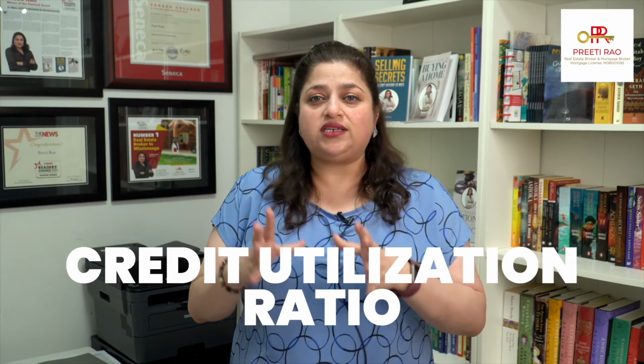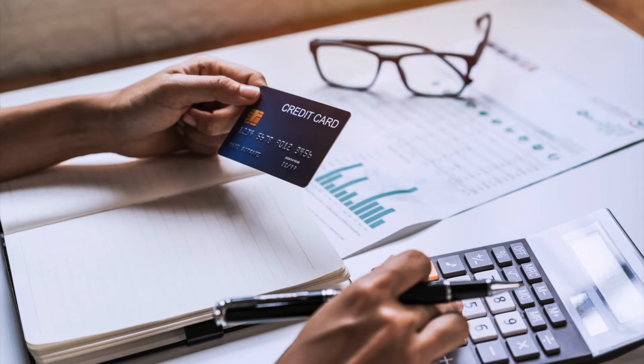Lenders typically like to see what's called a credit utilization ratio below 30%. This is the percentage of available credit that you actually use. Though this calculation focuses on your current amount of debt, it also looks at the number of different accounts you have opened and the specific type of accounts you hold.